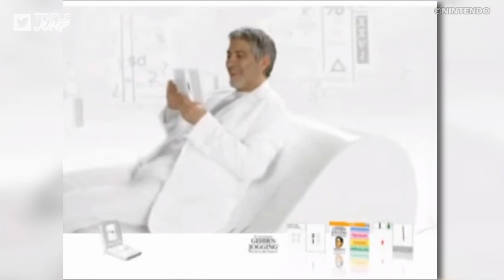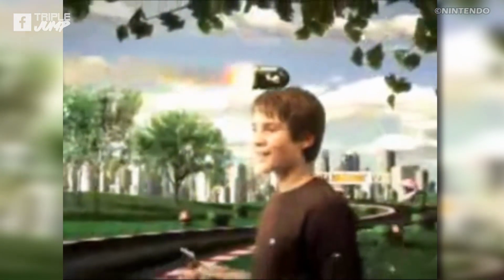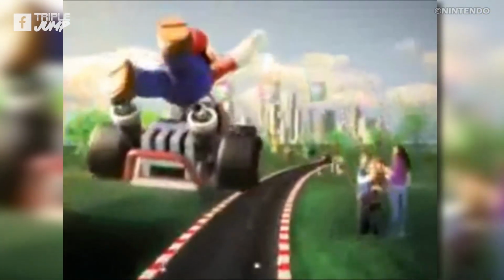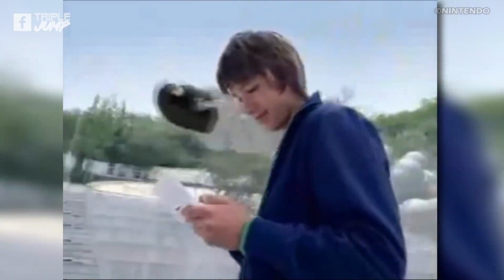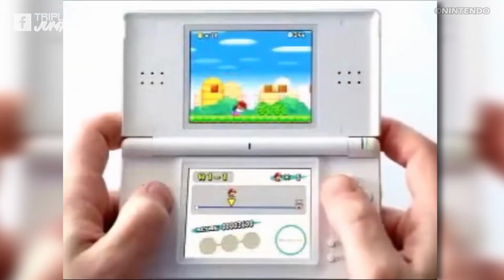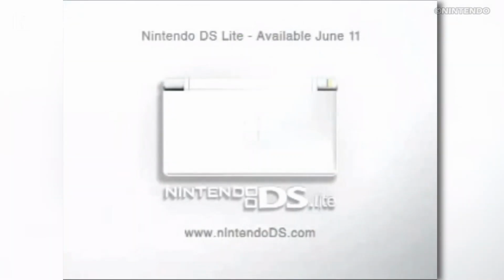The DS was a success, selling almost 155 million units worldwide, which is more than all but one other console in history. The PS2 outsold it, but only by a relatively small 1 million units. It's the best handheld of all time, and it looks likely to stay that way. So did Nintendo rise to heaven? We can't promise that, but they did rise to the top of our list of every handheld ranked from worst to best. I think we can all agree that that's the higher honour.